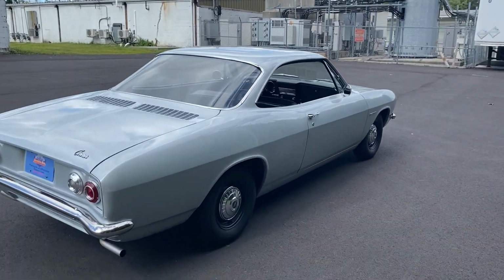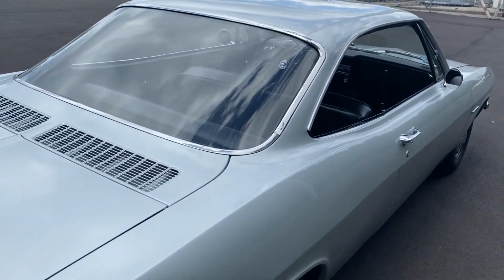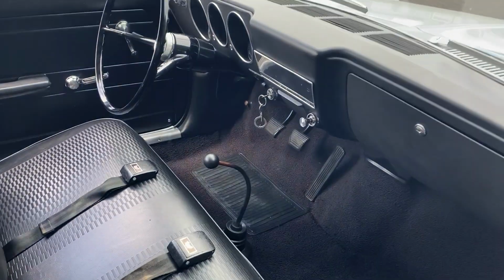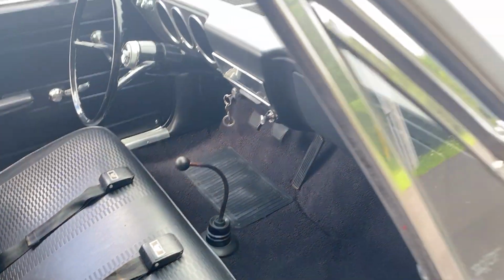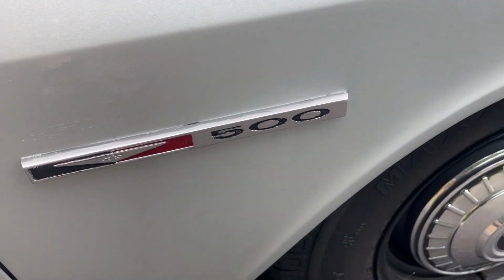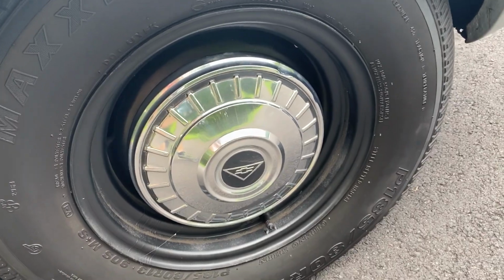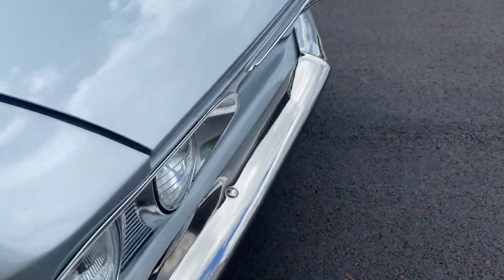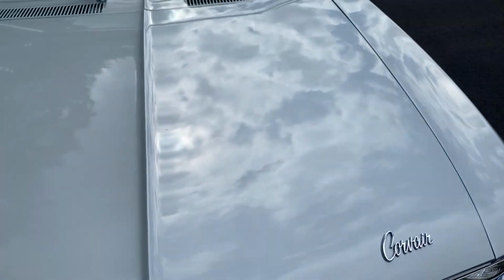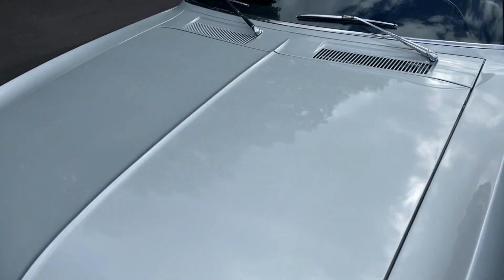This car is in outstanding condition. The restoration is about 6 or 7 years old, but it's had very little mileage since. It has been driven. It's not a trailer queen, but it has been meticulously cared for. The chrome on the car, the emblems, the hubcaps, the little dog dish Chevrolet hubcaps, trim, bezels, just incredible. The paint laid on the car very, very nicely.